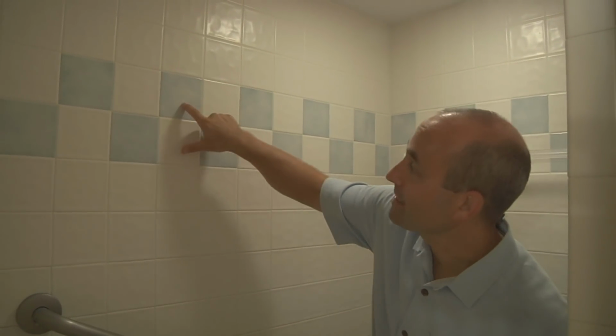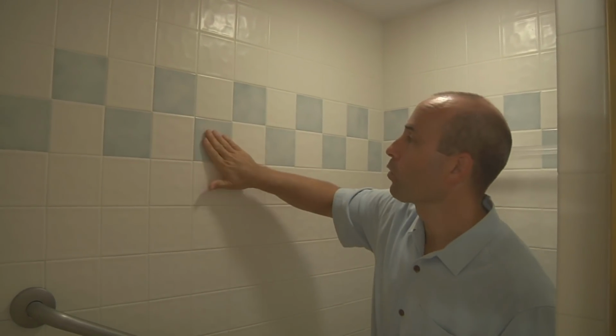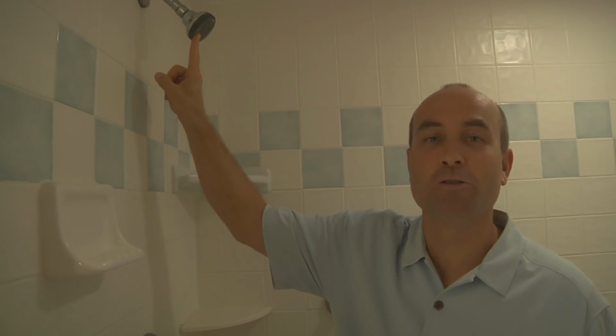Speaking of worth a shot, we're also going to try to paint these off-color tiles. There's a special paint as well that works on this, so long as the tile is not something you stand on. And you can't forget replacing the shower heads. Guests love luxury shower heads. They're so inexpensive and they make a huge impact.